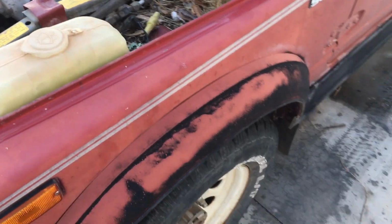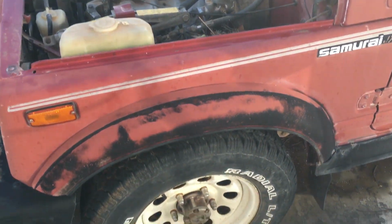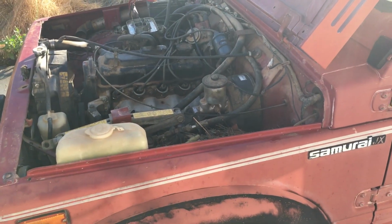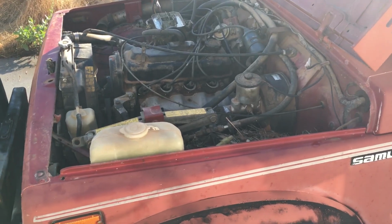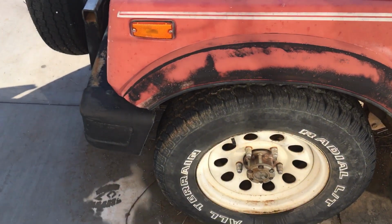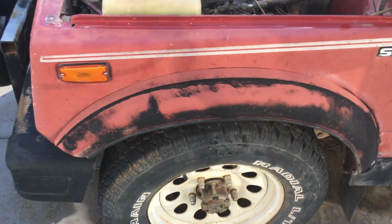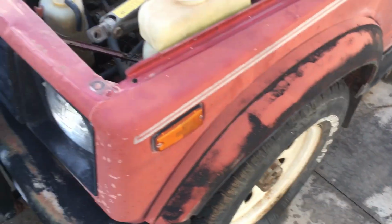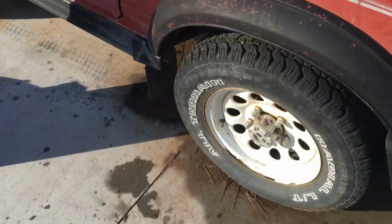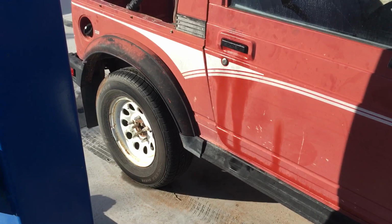I'm almost afraid to pull the tires because when I first got it, it had no brakes. I just put fluid in the reservoir and pumped it a half a dozen times, gave it a few minutes, and it primed itself. But God knows what's going to happen when I pull these wheels. I don't even have a clue. But we'll find out. These tires are 15 years old. For Arizona, that's pretty sad. You don't want to drive on 15-year-old tires in Arizona unless you have a death wish. But I guess I do, because I did.